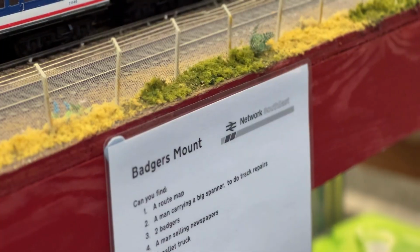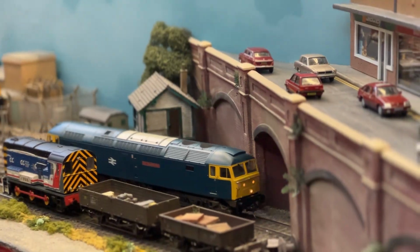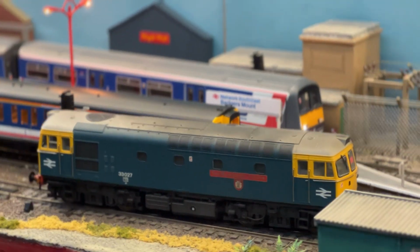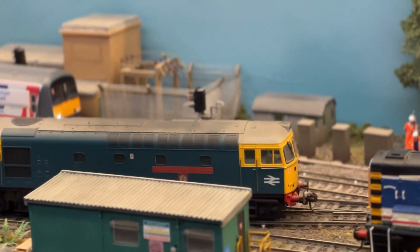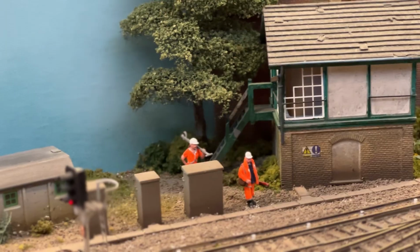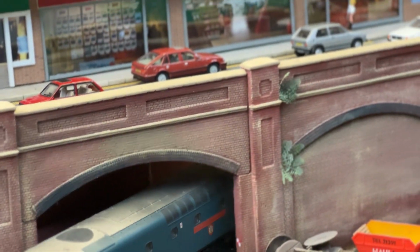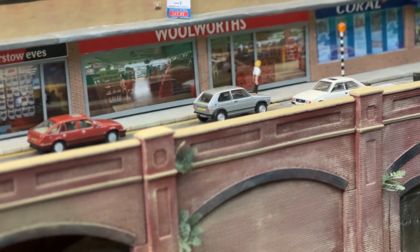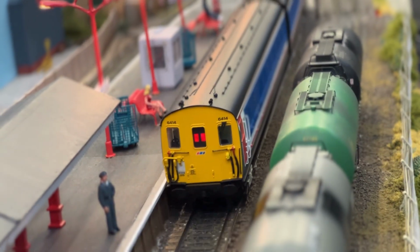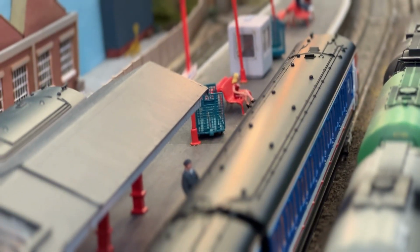Badger's Mount is a 00 gauge layout from owner Mark Patrick. This impressive model depicts a compact outer London terminus set in the Network South East era, running between the mid-1980s and mid-1990s, and features third rail electrification. The prototype was opened by the Southern Railway as a short branch from Halt, intended to serve both an anticipated local housing development and also the nearby Army Ordnance Depot at Fort Halstead. Although the layout is primarily operated from the rear, the owner also runs trains from the front, bringing the Network South East action right to the viewers.